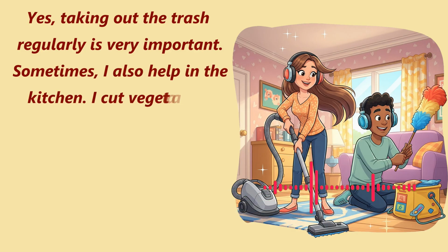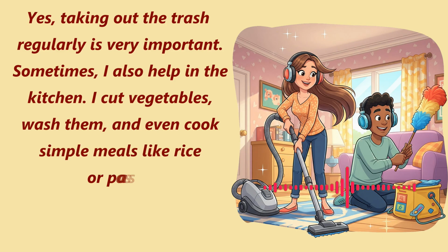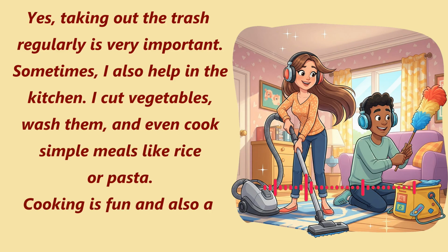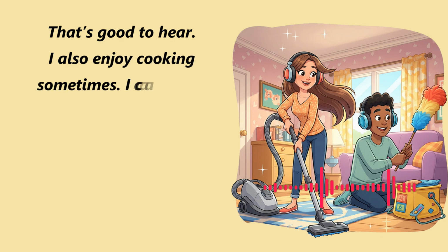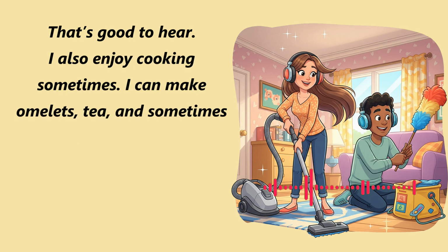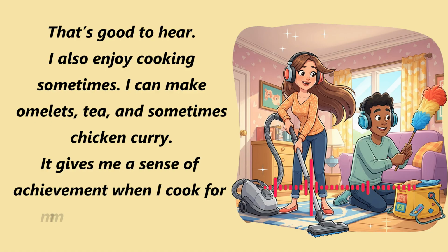Sometimes I also help in the kitchen. I cut vegetables, wash them, and even cook simple meals like rice or pasta. Cooking is fun and also a useful skill. That's good to hear. I also enjoy cooking sometimes. I can make omelets, tea, and sometimes chicken curry. It gives me a sense of achievement when I cook for myself or my family.